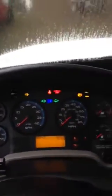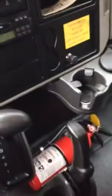This is the 2008 International TerraStar with the popular Max Force engine, automatic transmission, hydraulic brakes. You can hear it running. With 108,000 miles, this is a very clean, smooth running truck on the highway.